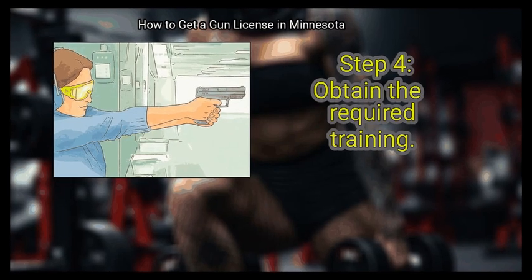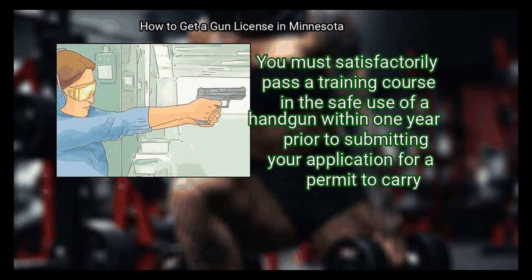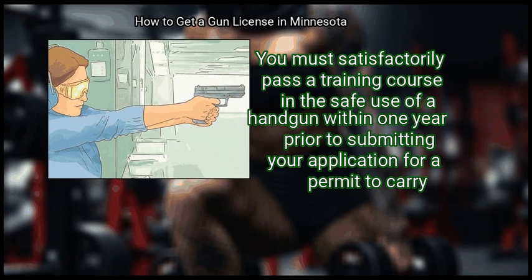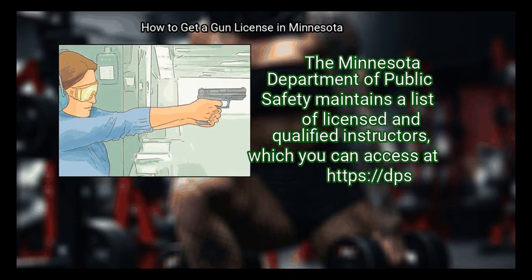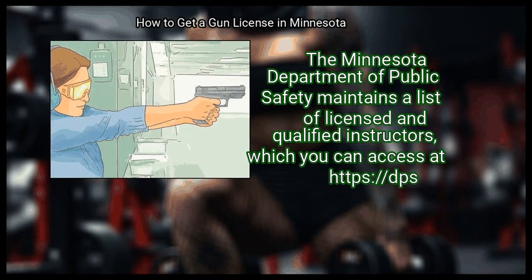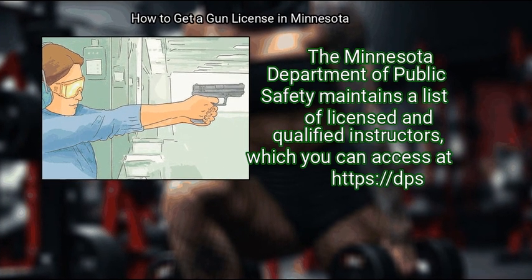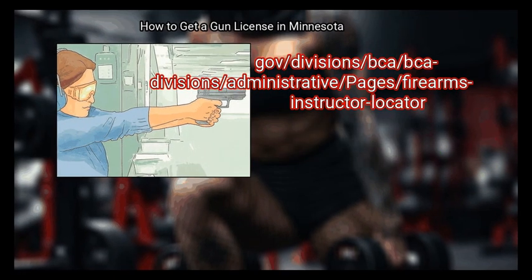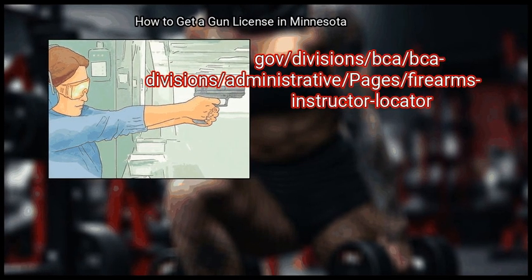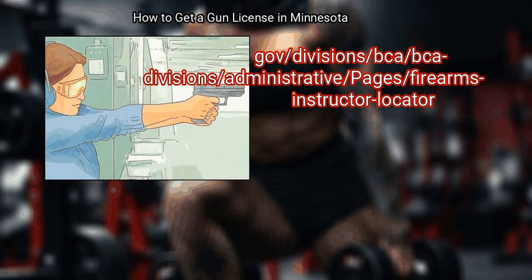Step 4. Obtain the required training. You must satisfactorily pass a training course in the safe use of a handgun within 1 year prior to submitting your application for a permit to carry. The Minnesota Department of Public Safety maintains a list of licensed and qualified instructors, which you can access at https://dps.gov, Divisions, BCA Divisions, Administrative, Pages, Firearms Instructor Locator.